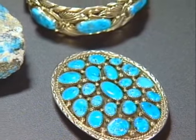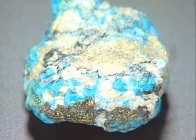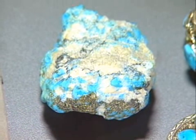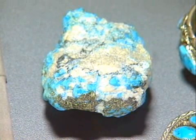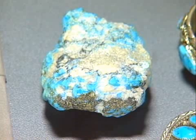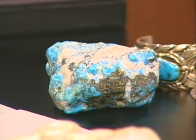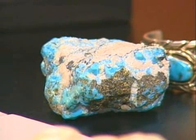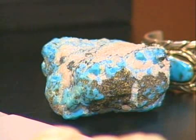Perfect. And then the next piece that you have here in the next group, you've got that nugget that's right next to the necklace. Yes. That is a piece that is in its complete rough form, just the way that it came out of the ground. It is from the Cripple Creek mine in Arizona. And if you look at it, the variation in color is just really beautiful. It has that robin's egg blue, it has into the greens, and it's just some pyrite and some silica. It's wonderful.